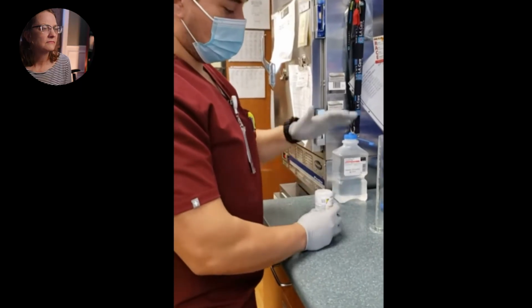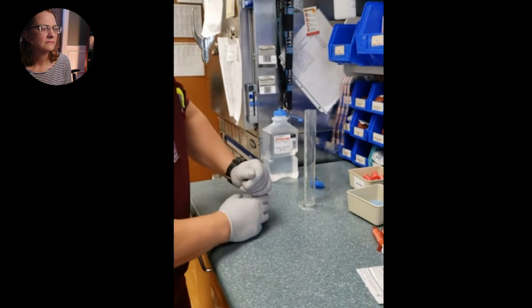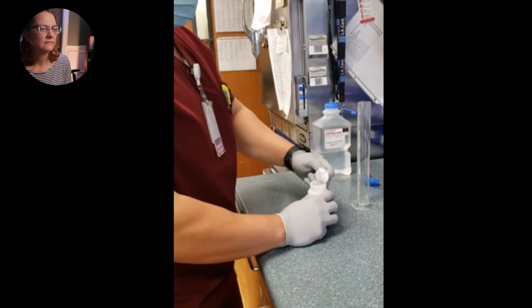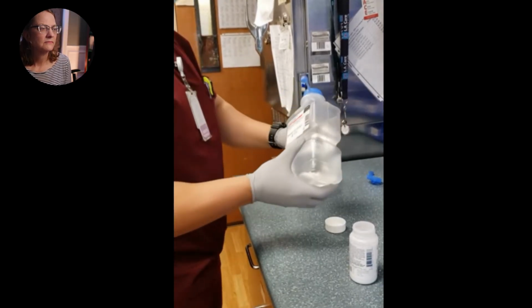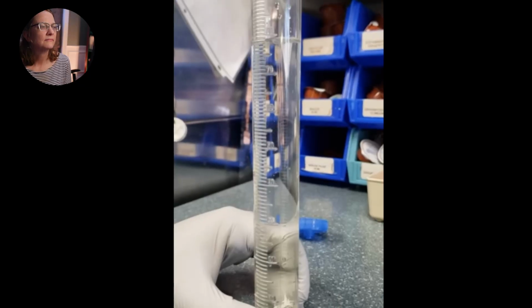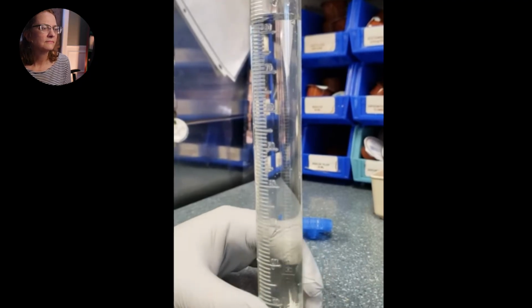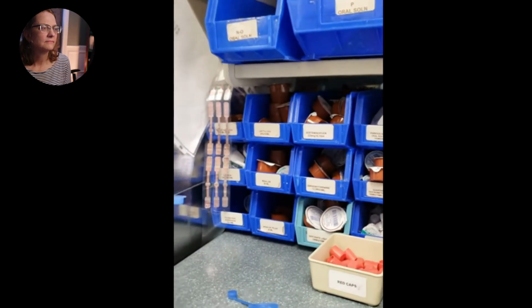Making sure that all the powder is not stuck to the bottle, always a good idea. And make sure it's not on the lid. There's a seal on the inside of the bottle that he's going to remove. He's going to measure 84 milliliters of water. Looking at the meniscus, the bottom of the meniscus is, well, it's a little high. Pour a little bit of it out.